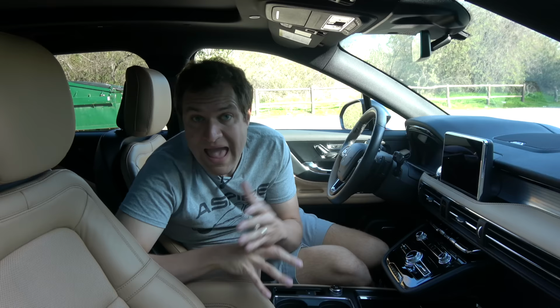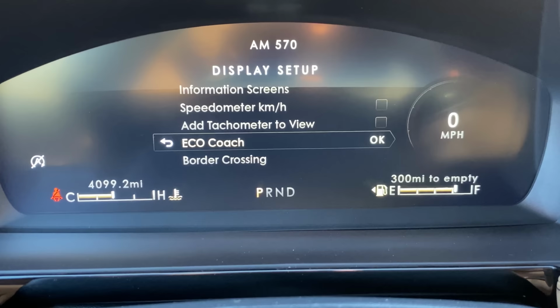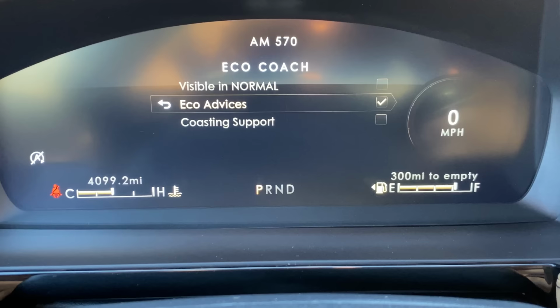And next up, another interesting item in the gauge cluster. If you go into settings, you can turn on something called Eco Coach. And from there, you can configure two different items. One is something called Eco Advices, which I think provides you advice on how to drive more efficiently if you aren't. But my favorite is Coasting Support.